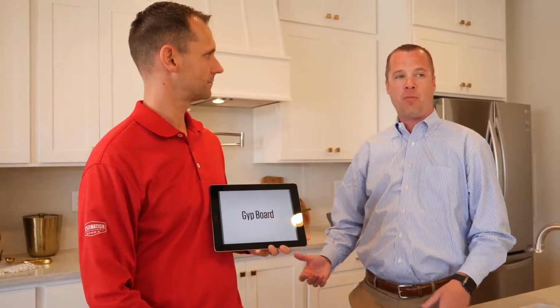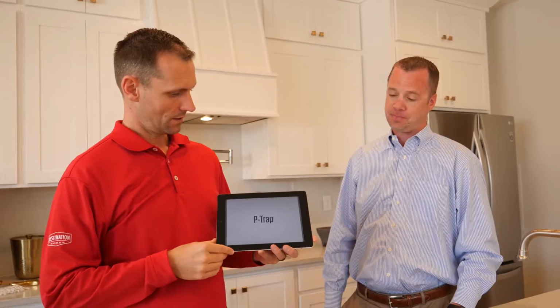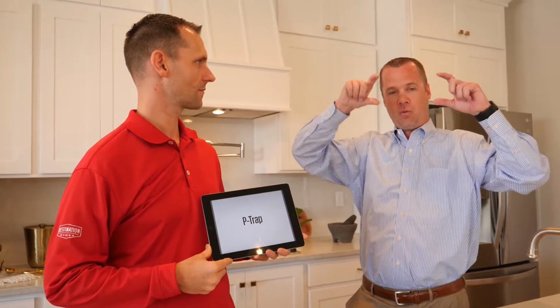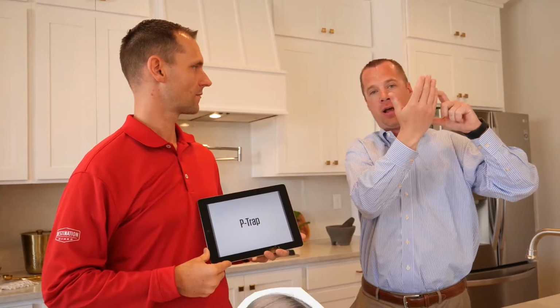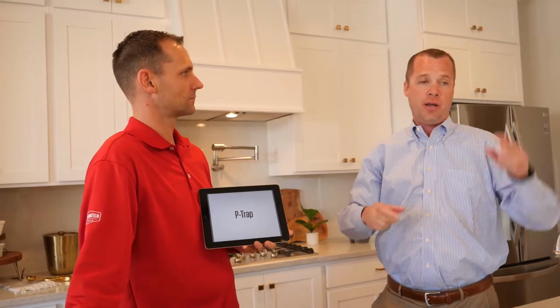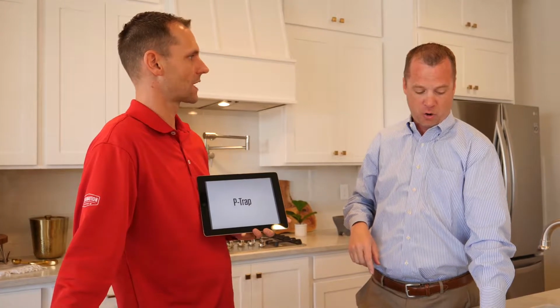Gypboard. More people now are referring to it as drywall, sheetrock, pretty much all the same thing. The P-trap. It's a kink in the pipe where water gets trapped, so you don't have smells coming from the sewer back up the plumbing of the house and getting into the actual house. So a lot of times, if somebody has two laundry rooms or a laundry room that they never use, in that P-trap that comes down and loops, the water can completely evaporate out of it, and then you will get some smell that comes back up the pipe and you'll get a smell and odor from your drain line.